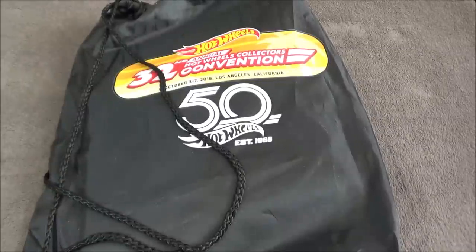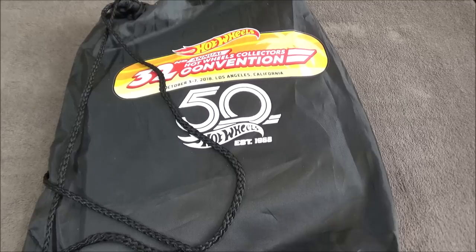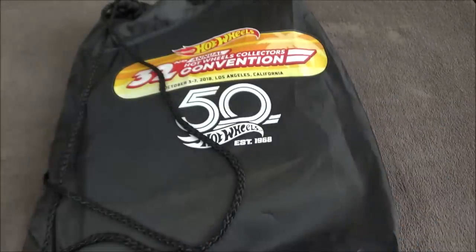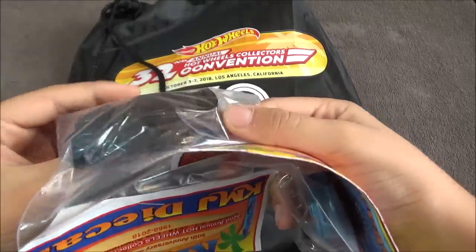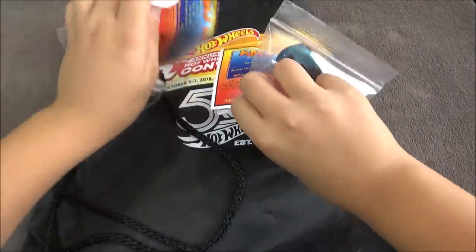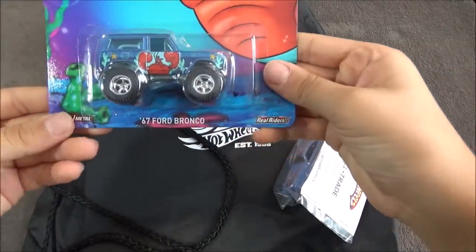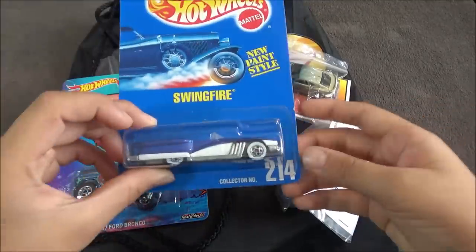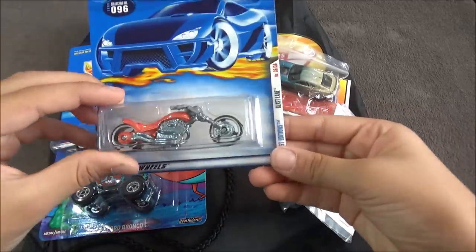As I was walking around, there were people handing out free cars. Here are some of the cars that I got for free. So I got this. This is a really cool car. I got two Roke cars, a really nice colored GTR, and then a colored Camaro. I got this SpongeBob car, which is a 67 Ford Bronco. I got the Swingfire. A motorcycle.